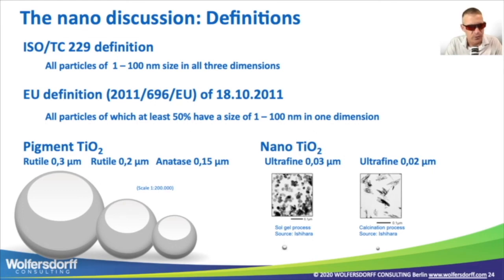In this slide, I also want to give you a scale comparison between pigment and nano titanium dioxide. On the left-hand bottom, we can see the big crystal rutile, the normal fine crystal rutile, and the anatase titanium dioxide pigments. I put them as round. Of course, in real life, pigments are not as round as that, but just for the size comparison. Now, the nano titanium dioxide is much smaller, and I took information from Ishihara for both sol-gel and calcination process ultra-fine nano titanium dioxide. You can see there's a big size difference. What you can also see is that the calcination actually causes the needle shape of the crystals, which can be seen in the microscopic picture on the right-hand bottom.